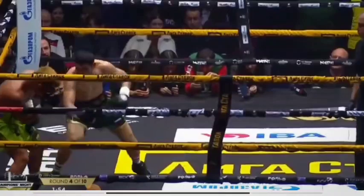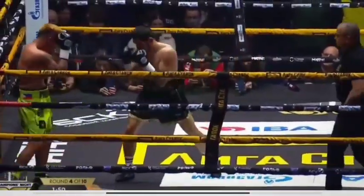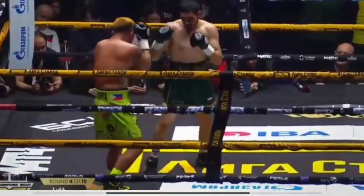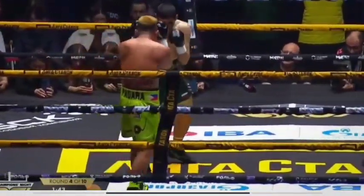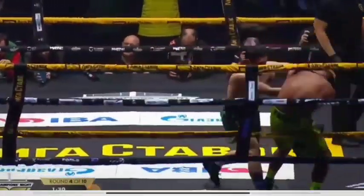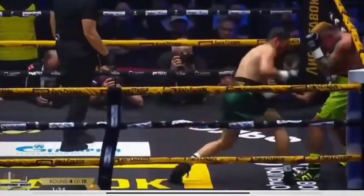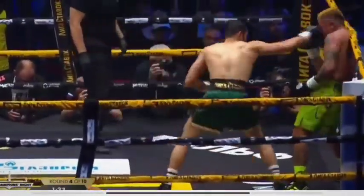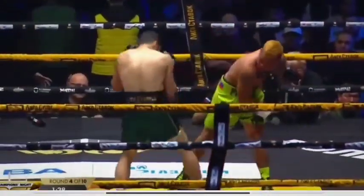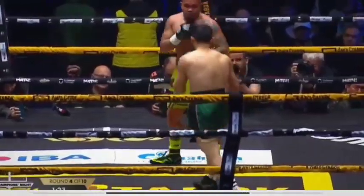Goes up to the head, then goes down to the body, and he sinks that head in between those big shoulders and makes himself quite a difficult target to find. And he'll know that he's probably booking in for a long job here because, well, Pagara just shaking out that left hand. Maybe there's a slight problem with that left arm now, and again, he's just being tattooed there by Batyrgaziev, who is going through the process here of trying to break his man down.